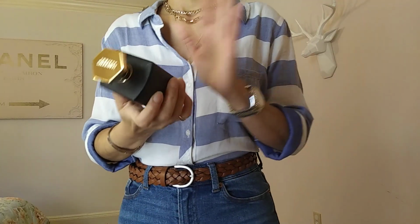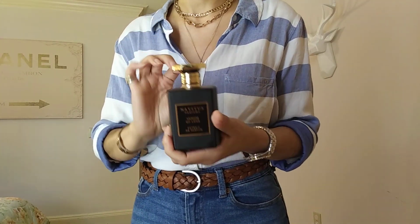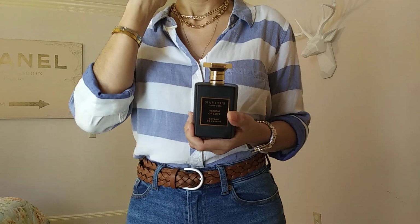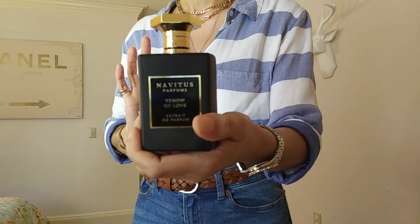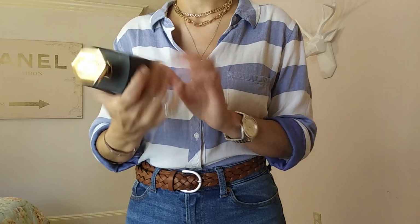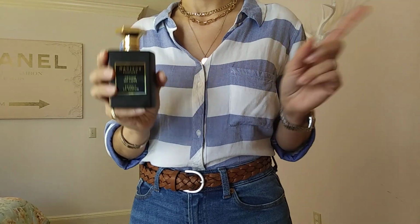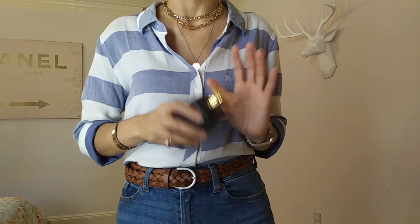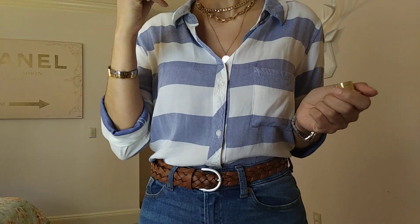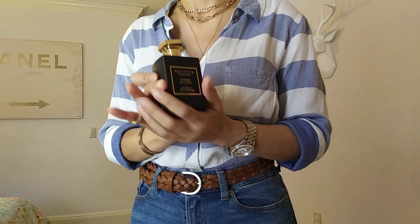But anyway, I've been letting this one sit for about a month and a half, about 6 weeks. I've let this macerate for 6 weeks. This is Venom of Love by Navitus, and this is Paulina's fragrance. I remember the first time I heard her, and a lot of other people, say just let it sit. So that's what I did. That's why I haven't said anything. I was just letting it do its thing. Again, this is not a review. I'll try my best to do a separate one on its own.